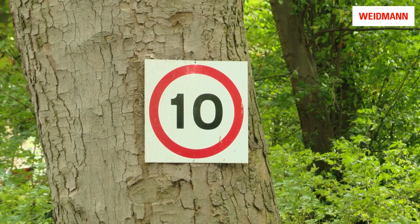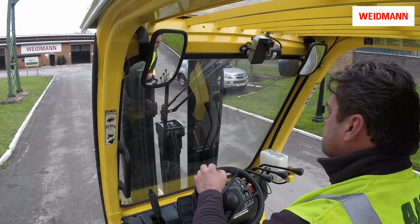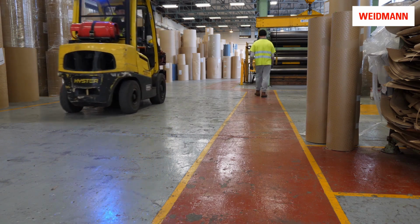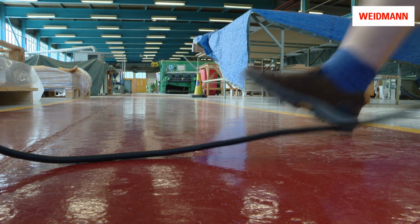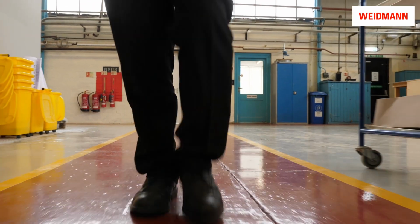We have a lot of vehicle movements on site. Whether that's a forklift, lorry, van or car, we ask that the 10 miles per hour speed limit is observed, and when you're walking around the site that you stick to the marked footways where they're shown. It's common sense, but please keep all walkways and passageways clear of equipment, particularly cables and hoses, so we don't have any tripping or falling.